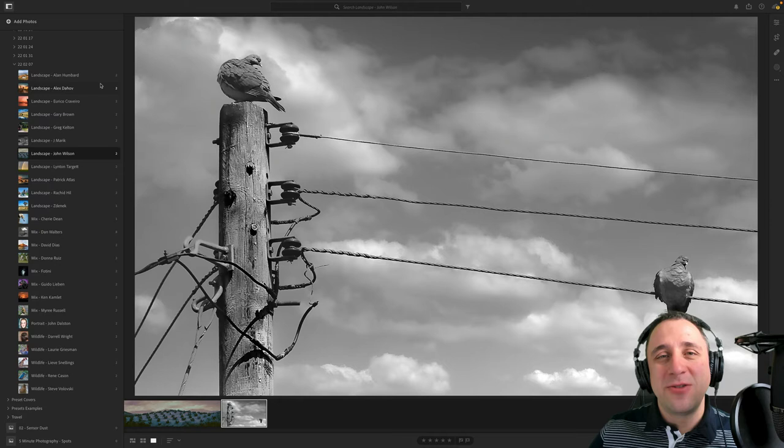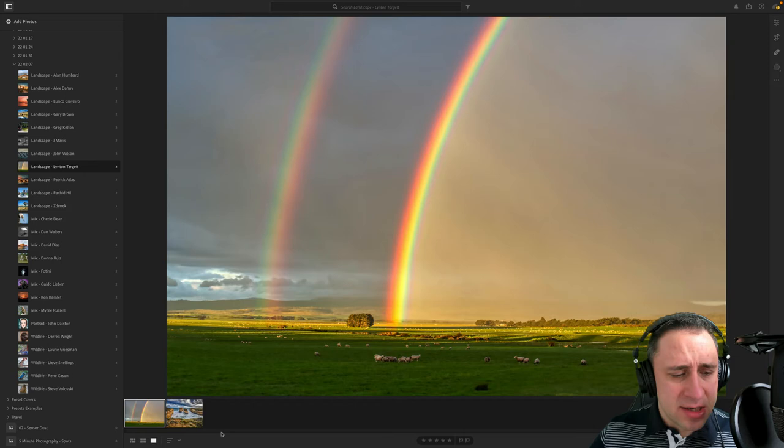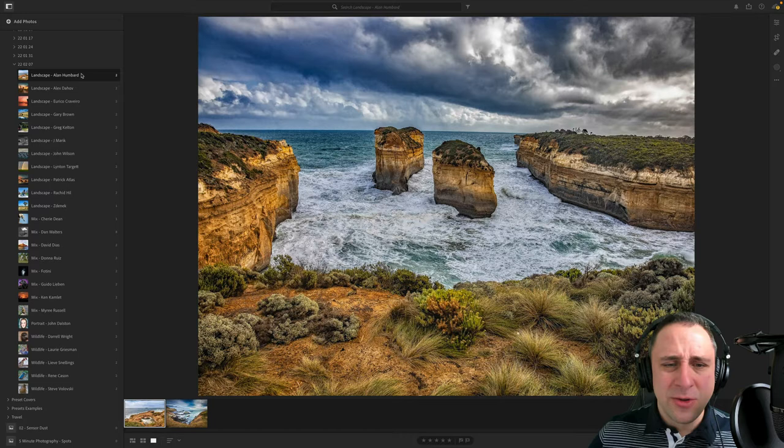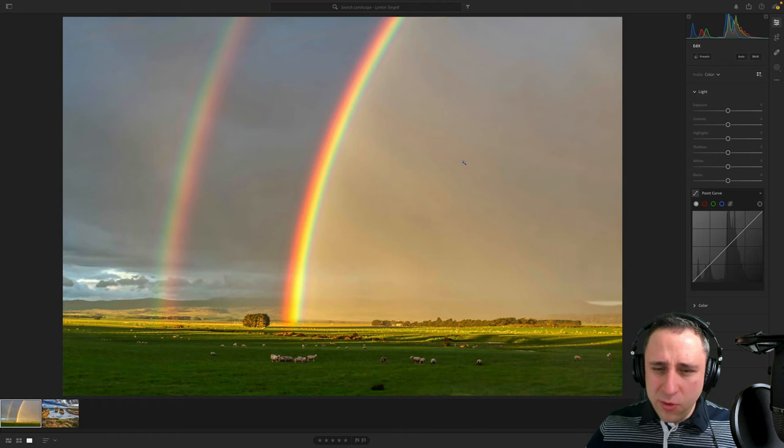Now we have two more images here from Lynton. This Lynton almost looks like an image from earlier. Give me one second. This looks very similar to this. That's sometimes really funny. But anyway, Lynton, let's jump to it. Let's have a look at what we have here.